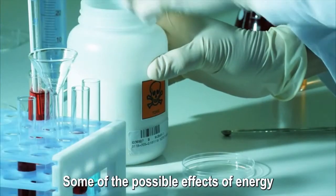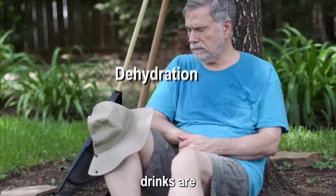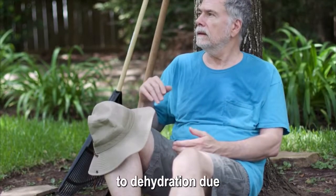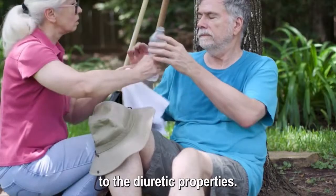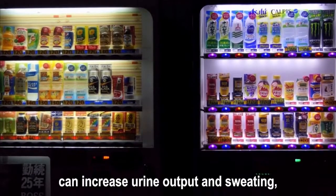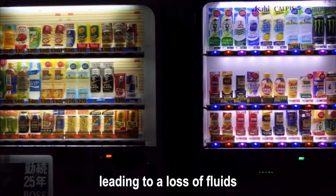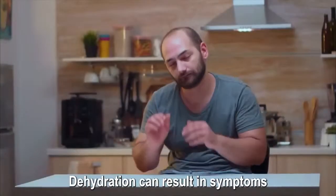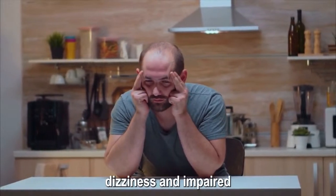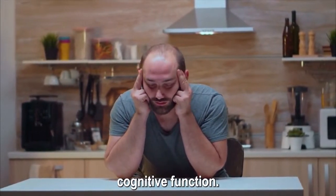Some of the possible effects of energy drinks are: 1. Dehydration. Energy drinks can contribute to dehydration due to their diuretic properties. Caffeine and other stimulants in these beverages can increase urine output and sweating, leading to a loss of fluids from the body. Dehydration can result in symptoms such as headaches, fatigue, dizziness, and impaired cognitive function.